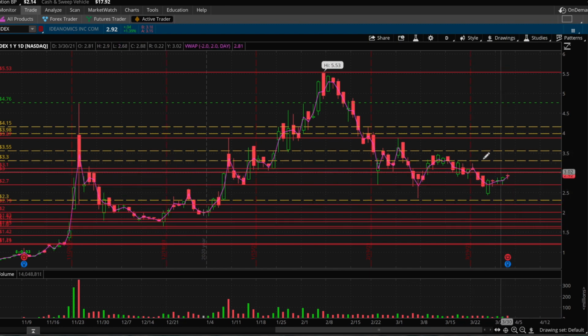We really need to break out of the 3.48s and go past that one, because that's going to be making a new high, and then 3.90, and obviously continually going up. Right there around that 4.12 as well, and 4.76. Like I said, guys, there's lots of areas to break in this one.